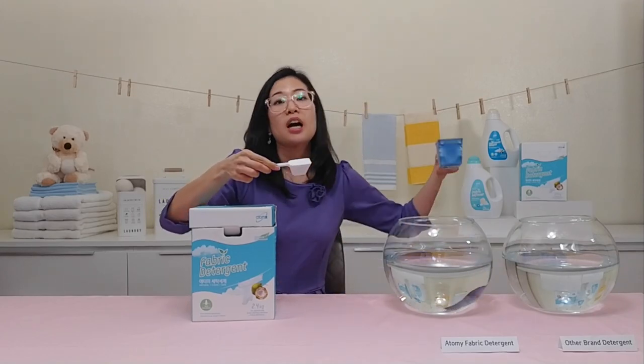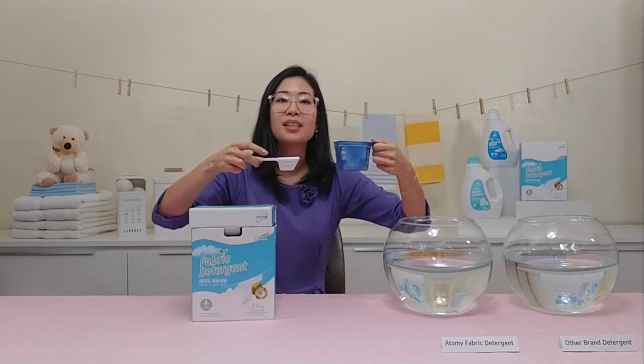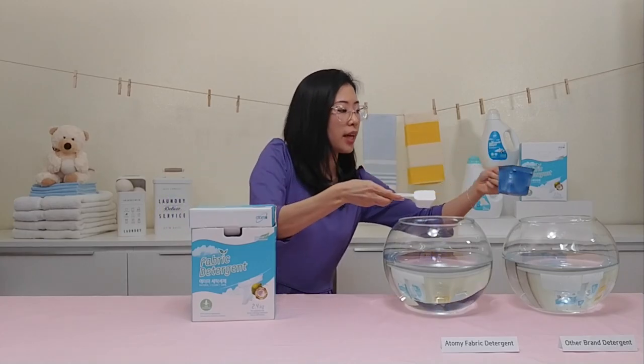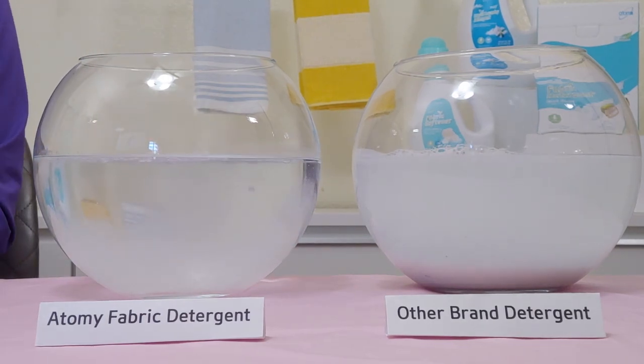Compared to other detergent brands that require this much quantity, right? This is a pretty big discrepancy. And that's because Atomy's is high concentration, so you don't need as much for it to be effective. Now we're gonna go ahead and put this into the water here. Okay, put that scooper back.